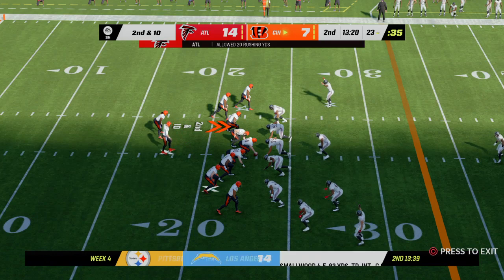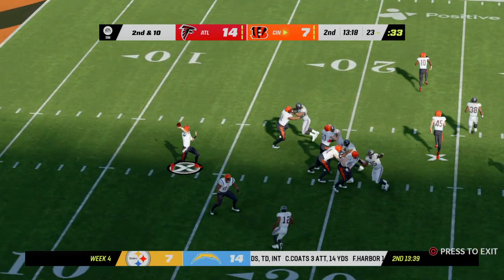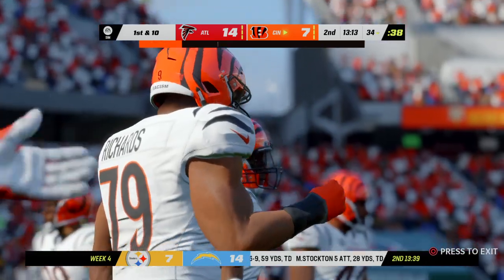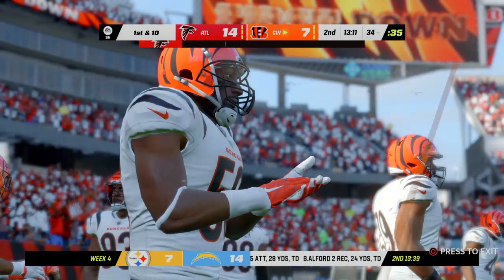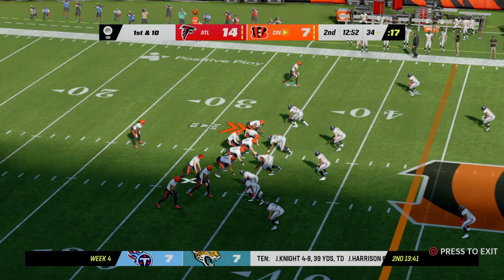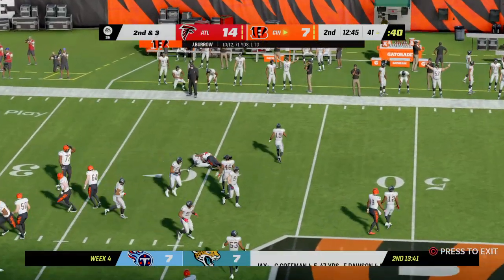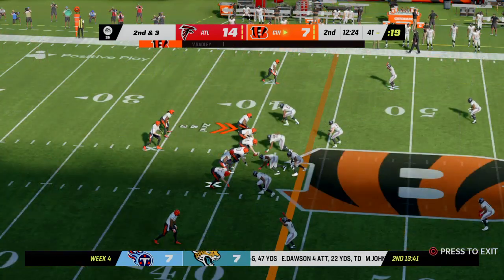So now 2nd and 10 after the incompletion on first down. He'll look to throw here. He finds his man, complete. It's Hammond. And he'll get this up to the 34-yard line. 3rd catch of this first half for him, and this one is a first down. Here's Burrow. Firing quickly here, and that's complete. That'll go for a gain of 7, and it's 2nd down.